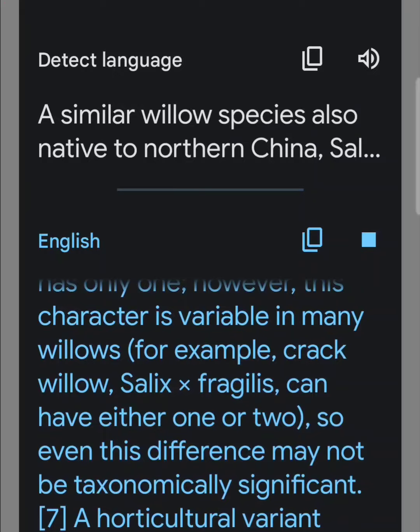A horticultural variant with twisted twigs and trunk, the corkscrew willow, S. matsudana var. tortuosa, is widely planted.